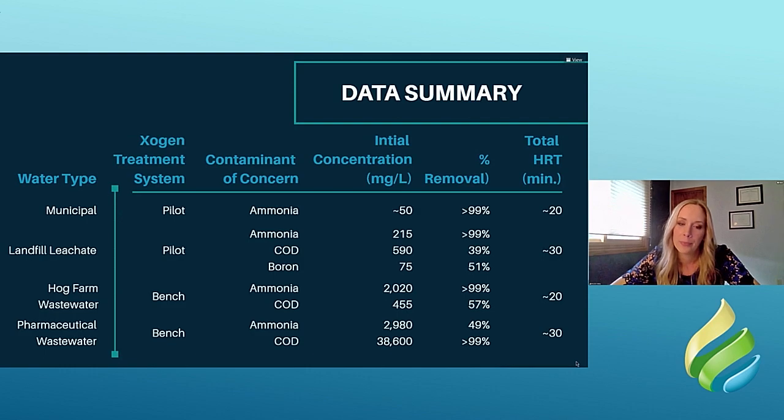We have one other question here from Bruce Zuiers. How much power does this run for a typical municipal system of 20 cubic meters per day? Sorry, did you catch that? I did, yep. So 20 cubic meters per day.